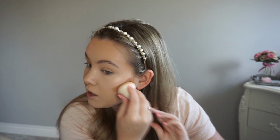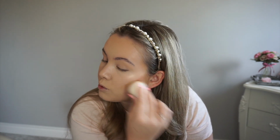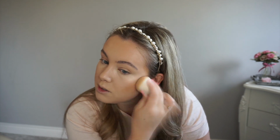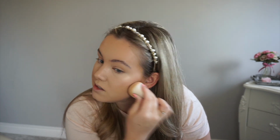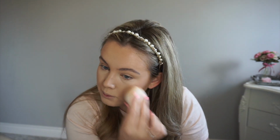So if you've noticed on myself, I do use my beauty blender to blend everything in. When I'm working on clients, I do tend to go back and forth with brushes to blend and also a beauty blender. It's so weird how different you do your own makeup to doing somebody else's, but obviously it's all about hygiene as well, and there's all different rules doing other people's makeup.